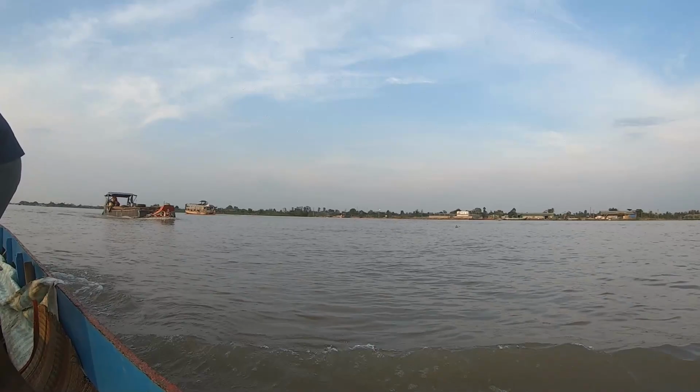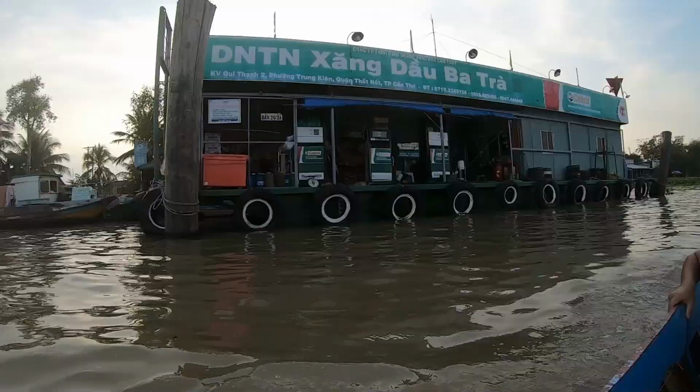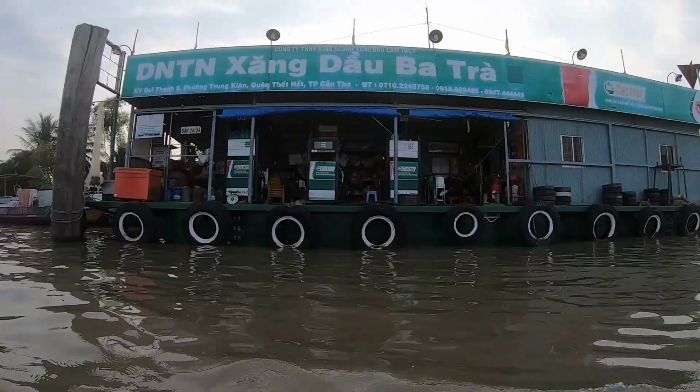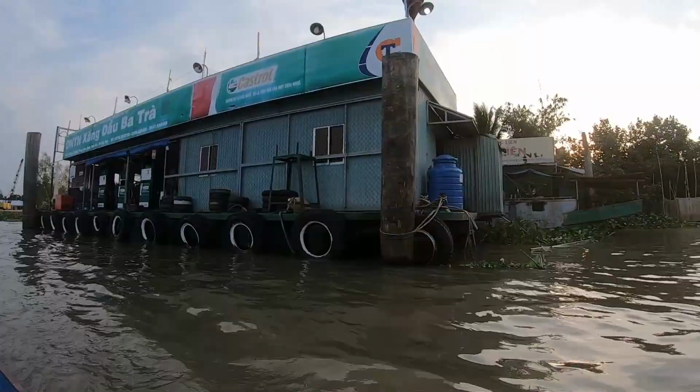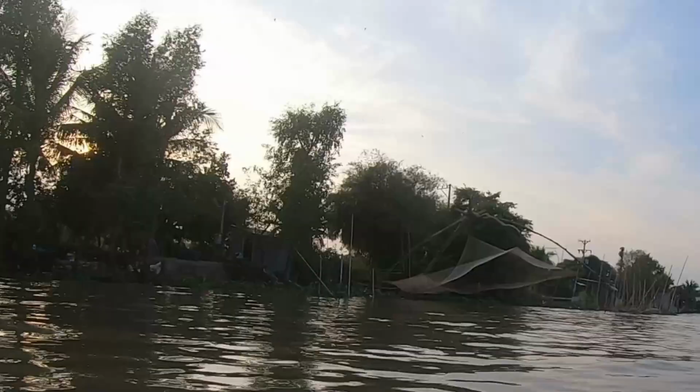All these boats out here. You need to pull over for gas. Here's where you do it. Wow. Gas station right on the river. Gas station. Yeah. They use that to pat the fish. They use the nets? Yeah.